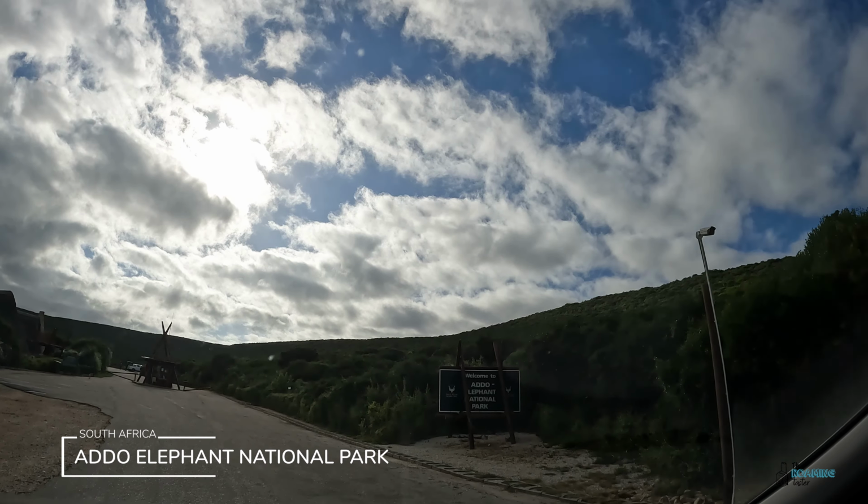One of the first animals we spotted as we started our drive was a rhino. Now, taking into account that rhinos are endangered and elusive, it was an absolute treat to start our drive like this. Next up, we saw a kudu who turned out to be very camera shy, but we ended up seeing more kudu later on as we continued our drive.